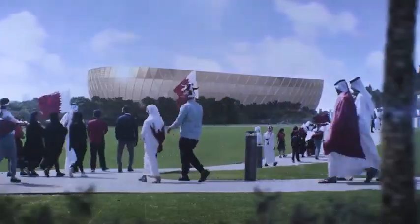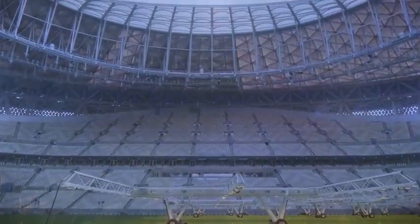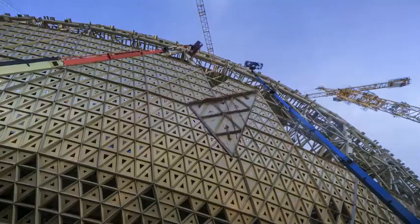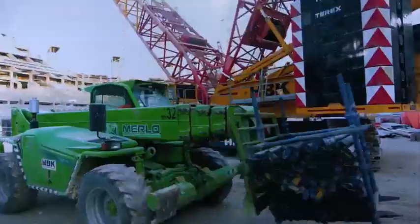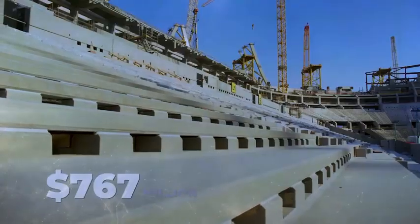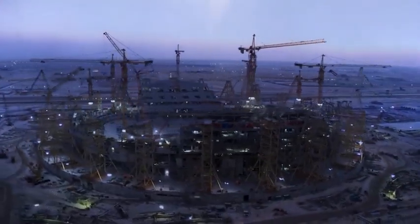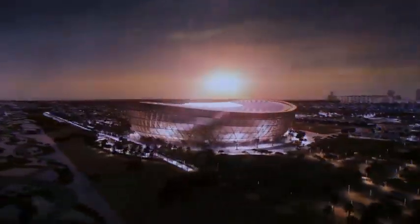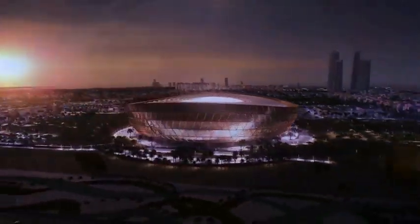It's not just golden panels. Solar panels also power the building, with the entire structure having a zero-carbon footprint. But such ambition comes with a sizable price tag. It reportedly cost $767 million, with construction being delayed a year. With a total capacity of 80,000, it's by far the biggest stadium of the 8.